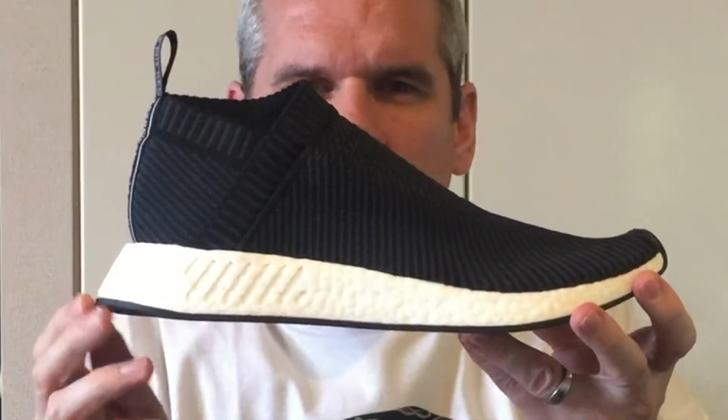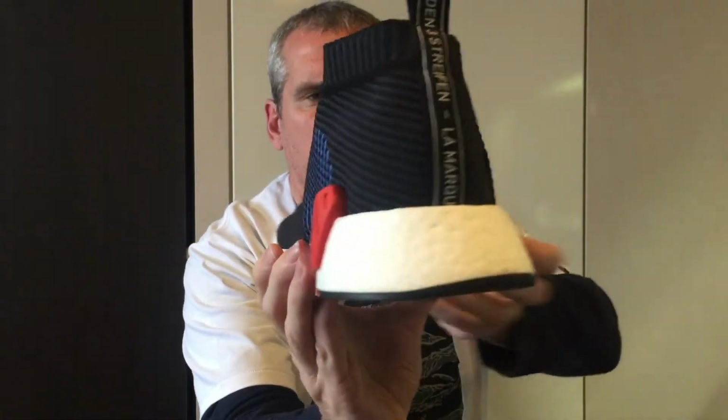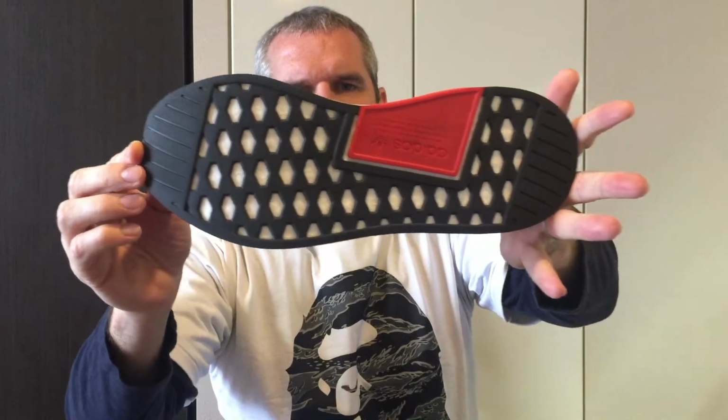But this sneaker does not fit. It is a half centimeter too small. We're talking about that much. And that matters, especially I find with Boost it matters that my heel is just ever so slightly too long for this sneaker. So what I'm going to do with this, and you can see it's a pretty clean sneaker, it hasn't had much use at all, the Boost is very, very white, the sole is in excellent condition.